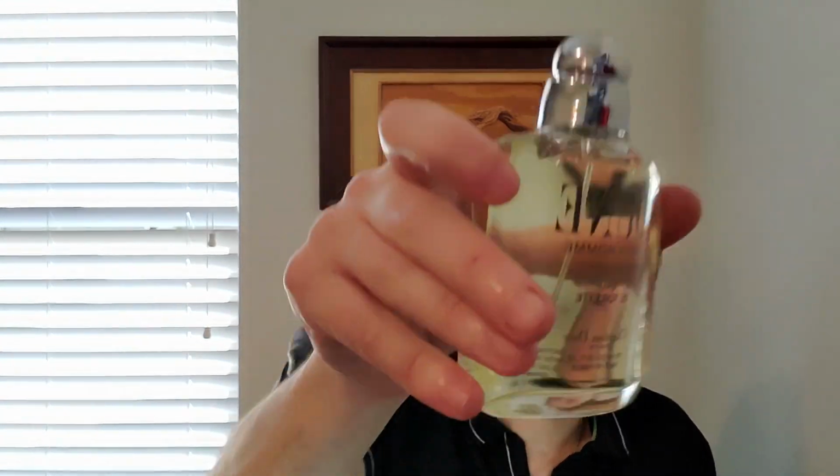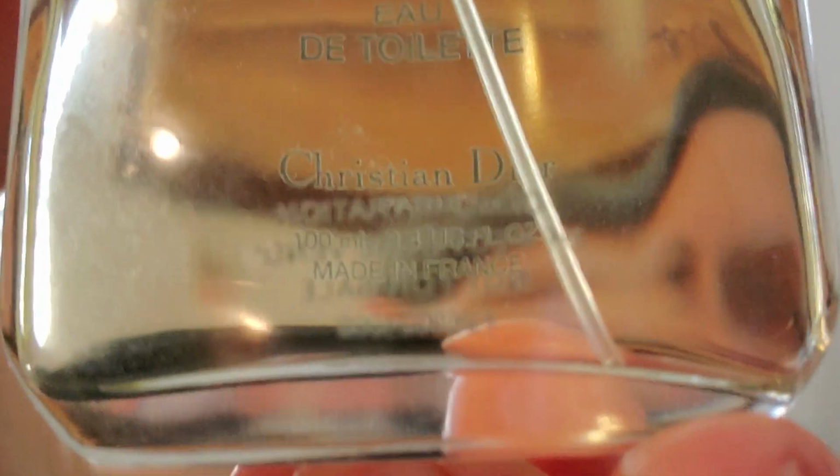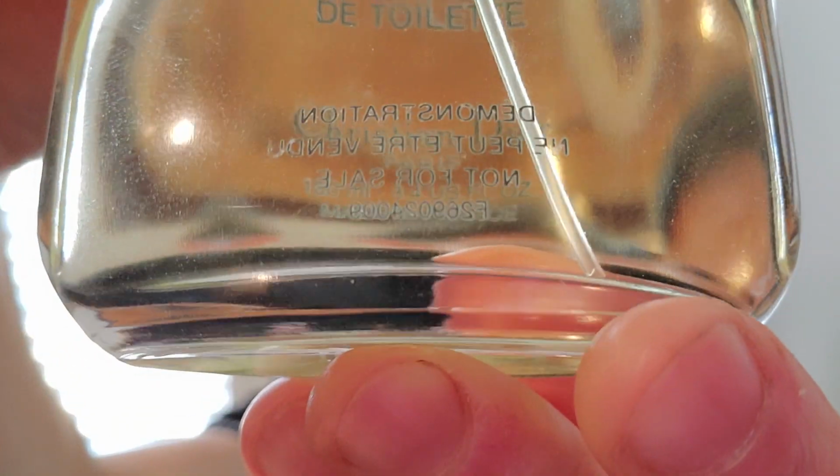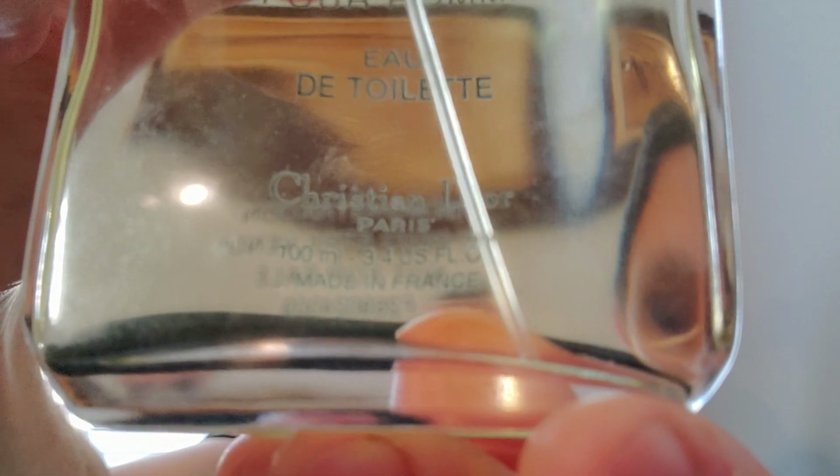I wear this in the heat. This is a summer fragrance to me. It's not exciting. None of the summer freshies are, but being discontinued, hard to find. The prices on these are getting outrageous. This is actually a tester. As you can see, it says demonstration right here. So anyways, that's Dune. Next is another freshie, and it's a fragrance called Higher.